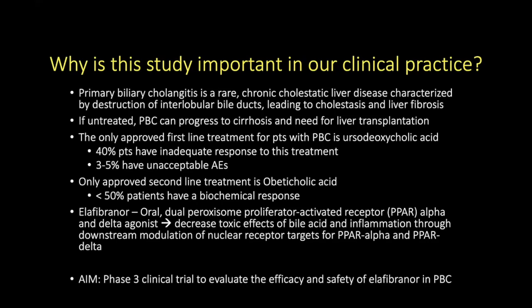Currently, there's only one approved first-line treatment for patients with primary biliary cholangitis, and that is ursodeoxycholic acid. However, 40% of patients have inadequate response to this treatment, and actually up to 5% of patients have unacceptable adverse events to ursodeoxycholic acid. The only approved second-line treatment for primary biliary cholangitis is obeticholic acid, and less than 50% of patients actually have a biochemical response to this medication.